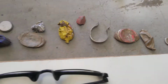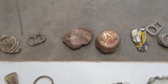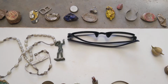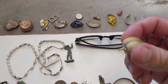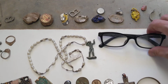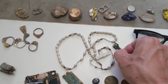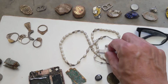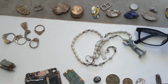Up top here we got a bunch of bottle caps, soda tops. We got some non-metal stuff. You're looking at the ground, so you'll see stuff like this. I think it's a yucca seed pod. Glasses. These are actually like reading glasses. Find a lot of army men. And this was right next to some metal stuff. It had metal underneath it.